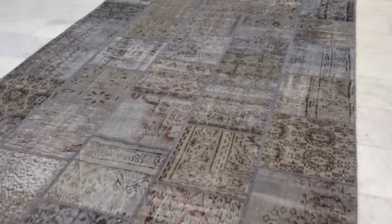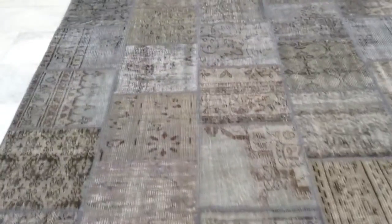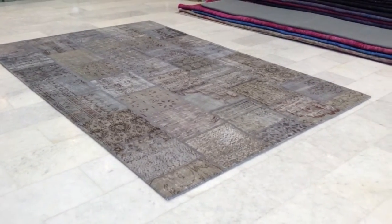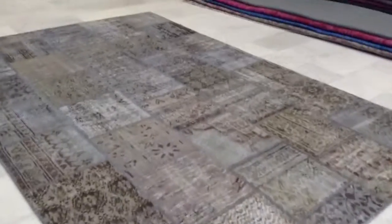The colors are silver, dark silver, charcoal silver, but mainly silver tone colors have been used in this carpet, some with more pattern than others, to make this very elegant, very easy to combine carpet, because it's gray, so it's very easy, neutral colors to combine with other carpets in your home.